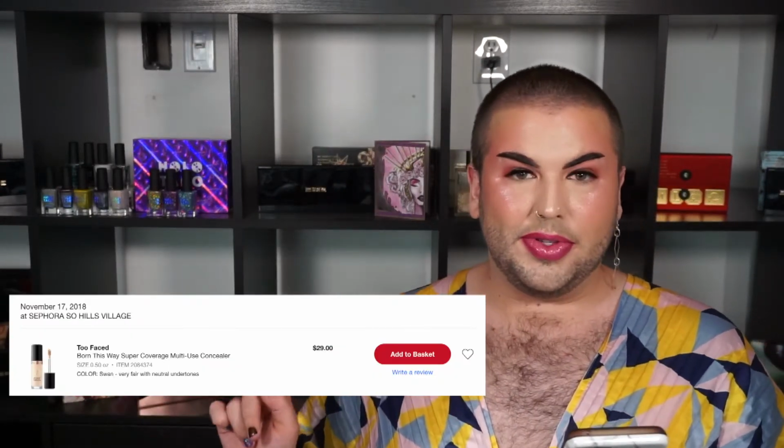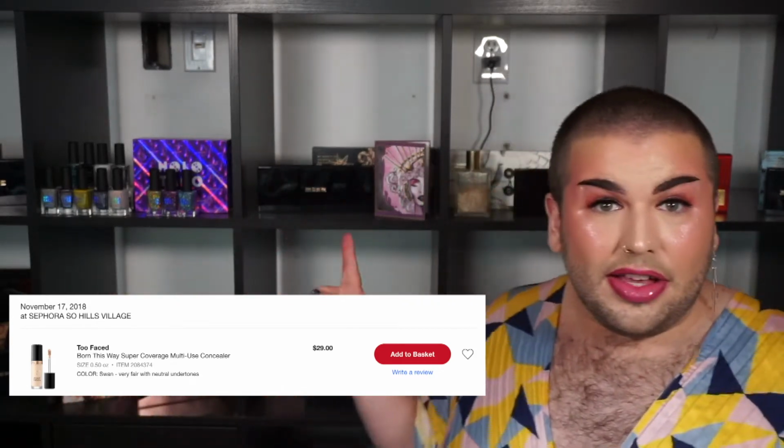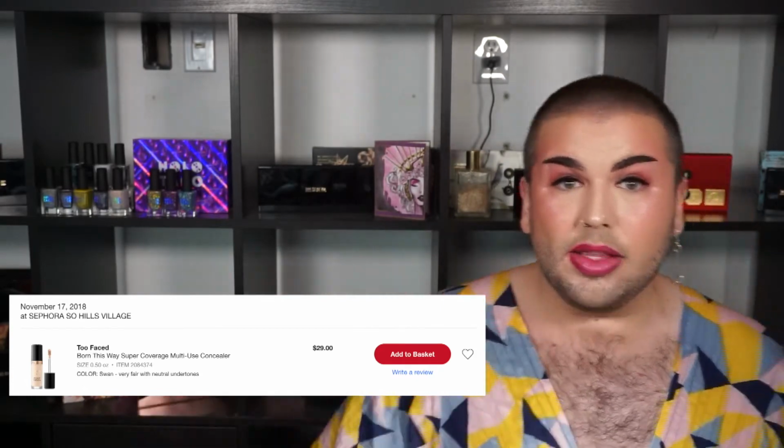So on November 17th, I bought the Too Faced Born This Way Super Coverage Multi-Use Concealer. This is in Barba. That concealer is it. It is the one I have on my face today. It is the same bottle from that date that I have on this face today. You get 0.5 ounces in this bottle of product.